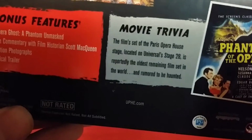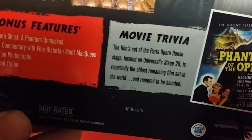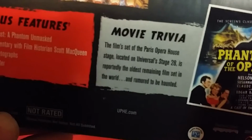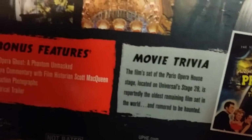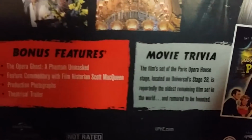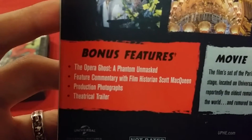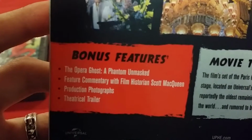The film set of the Paris Opera House stage, located on Universal Stage 28, is reportedly the oldest remaining film set in the world and rumored to be haunted. I don't believe that stage is there anymore. I think they demolished it. If so, that's sad. The bonus features include The Opera Ghost, A Phantom Unmasked, a really nice documentary.